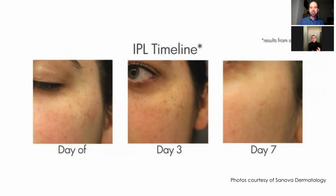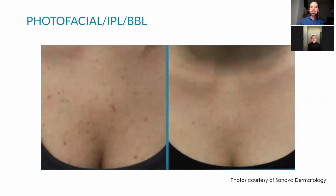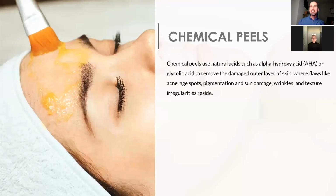But the IPL is great. Lots of people will go right back to work. No one feels like they have to hide after an IPL. And these results, man, love them. Oh yeah, look at that chest. That is fantabulous. Lots of flaking and peeling. She looks like she hit all summer, like she was a good girl with her sunscreen. And she's getting back. We love it so much. So let's talk briefly about some chemical peels.